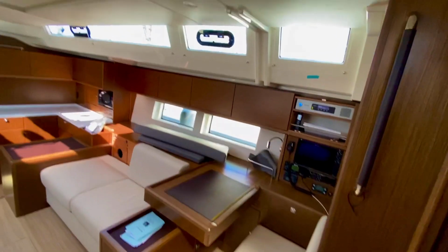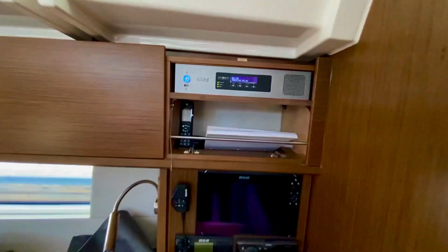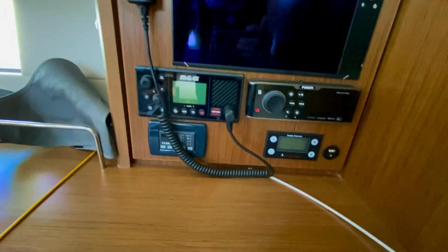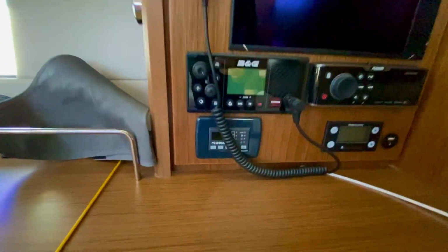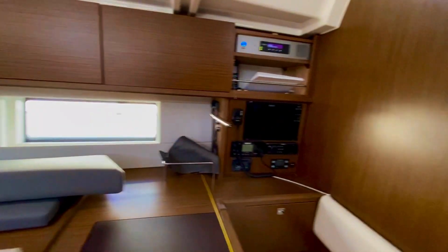And you can see up top, where we're still doing commissioning and installation, this is the KVH. This is a whole tracking system and satellite program. And coming down here, you can see all the B&Gs. You've got Fusion radio systems, you've got your inverter coming around. This has full heat, air, and generators on board.